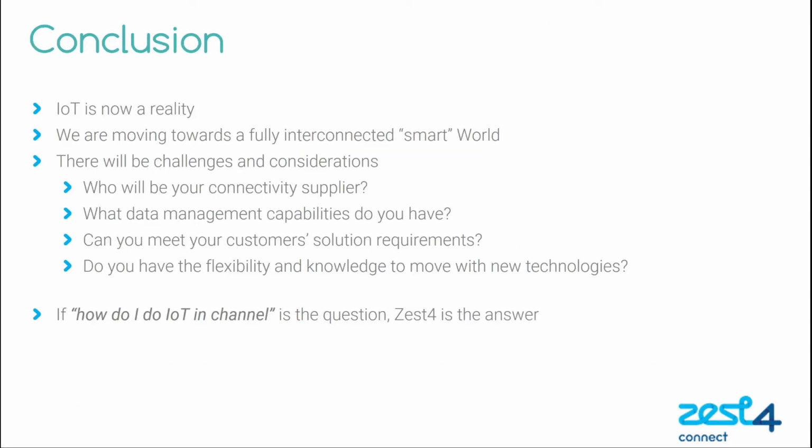So this brings us to the end of today's webinar. From a conclusion point of view, you know, IoT and telematics devices are here now. It's the reality. Other people are selling them, customers are looking for them. Ideally, we'd like you to be in a position where you can provide them. From a Zest4 point of view, we can provide you with all the post-sale and pre-sale support you need to succeed in IoT and in particular telematics. And we'll be in touch shortly to let you know how you can join one of the accreditation programs.